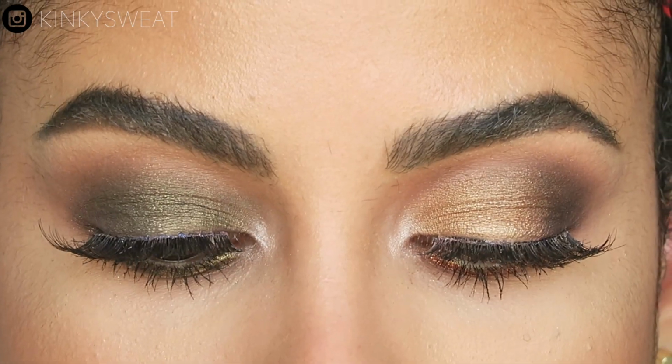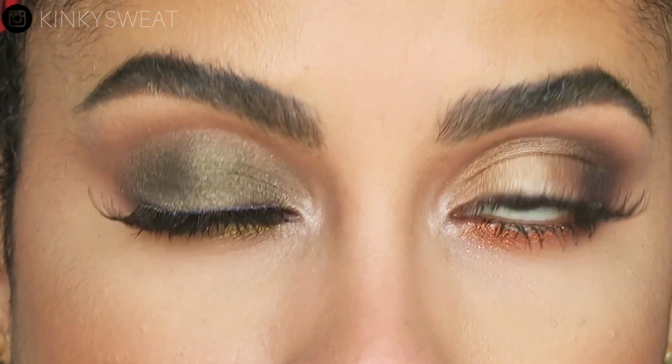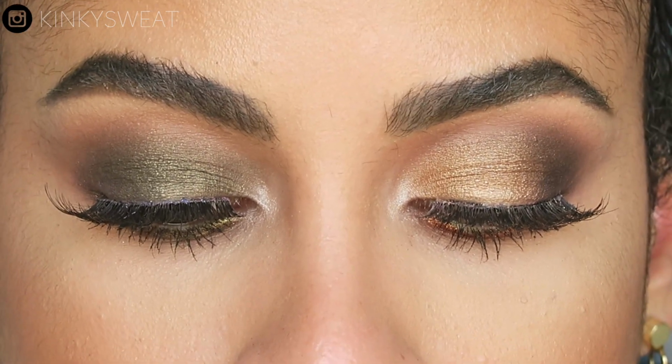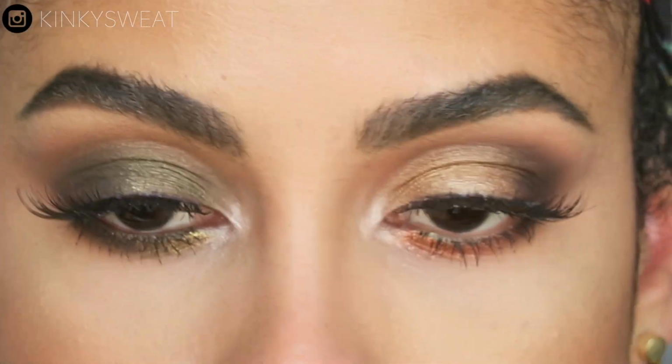Here's a close-up of the eyes. I have the Kiss lashes in the style Ritzy with my MAC extended plate on my lower lashes. You can really see this Wicked Envy. It's taking my breath away. I know we've seen these olives before, but dude, look, oh my god. Let me pan out. Here's a wide shot of the look.